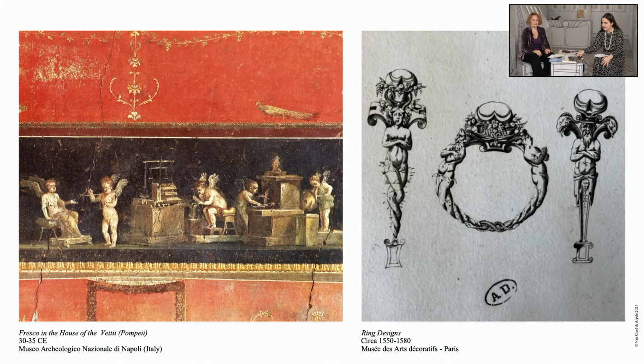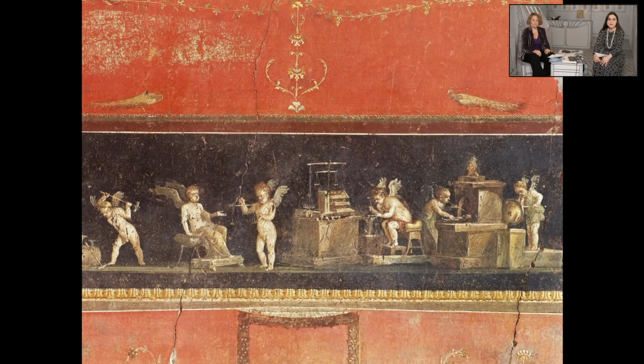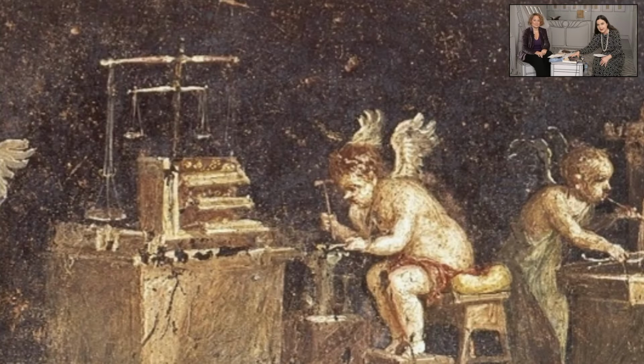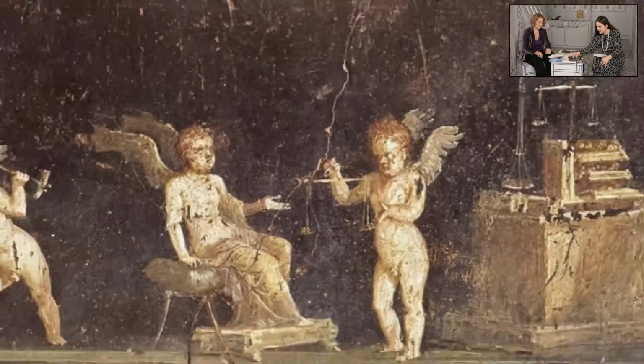These two pictures, on the left you have something from Pompeii. It's from the walls of Pompeii. It's actually from a house. It's called the House of the Vetii, and it's exactly what it looks like. It's ancient, it's 2,000 years old, and it's a bunch of little cupids making jewelry. It's a jewelry workshop. Do you see them? You see this little guy with a hammer. You see the balance for weighing the gold. You see everything going on.